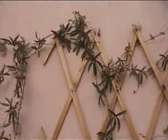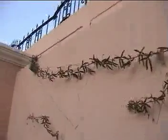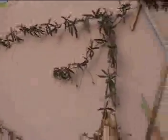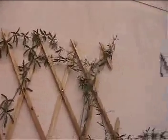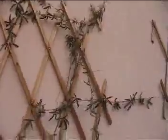This is the passion flower, and it's going all over the place. Unfortunately, I haven't had any flowers on it yet. I'm hoping that because I've put some potassium in there, we'll get some flowers out, but I haven't seen any indications of it coming out yet.